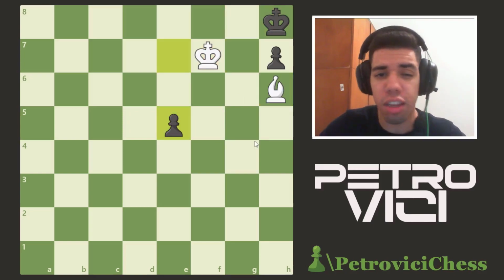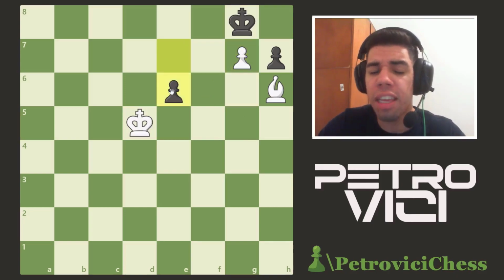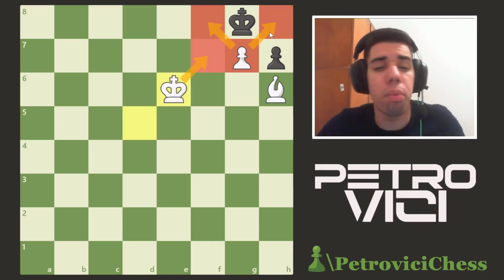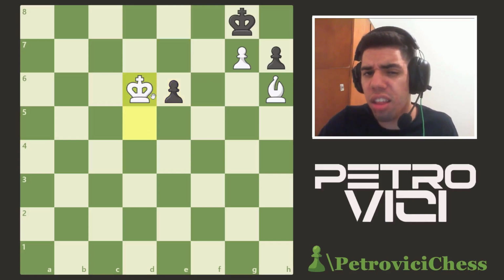But wait, I hear you ask. Back here, the king isn't really forced to go to f7. He could have played, for example, e6. And this is also a very clever try, because if we take this pawn, again, this is just stalemate, and black is incredibly happy here. So we have to be clever. We obviously have to ignore this pawn. And the trick is to go king d6 here.